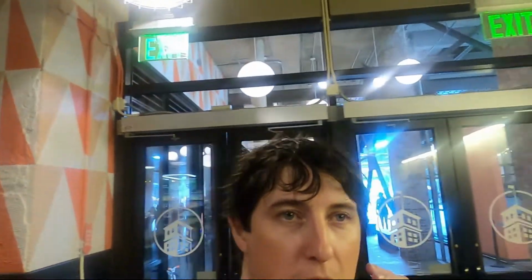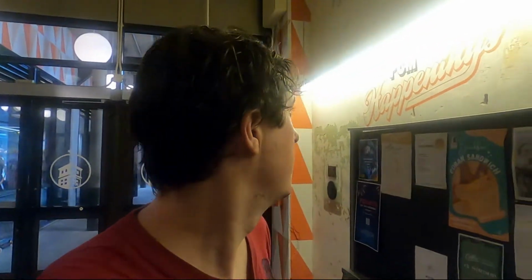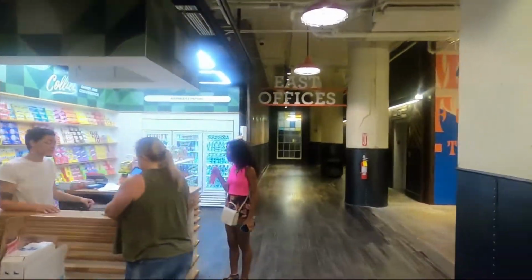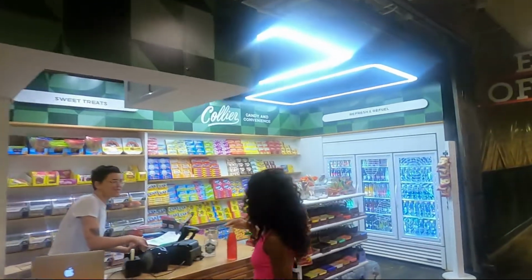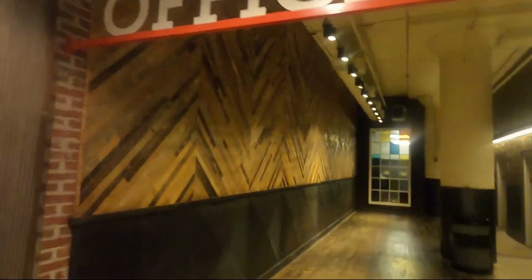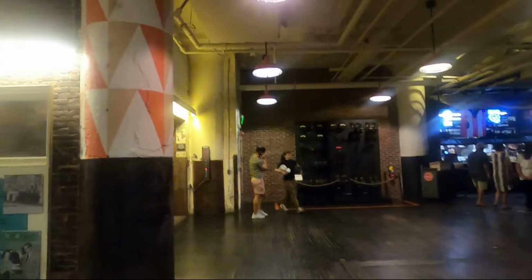This place smells like Carmel Mall in Carborough, which is a small little mall. Has that old mill smell that's been renovated. Well, it's real cool. Look at the stairwell. You can tell they put a lot of money into it. Little candy store. Oh, so sorry. That's cool. East offices. Yeah, this place is like a huge Carmel Mall. That's got to be the smallest mall in America, Carmel Mall. Yeah, it's just one little hallway.